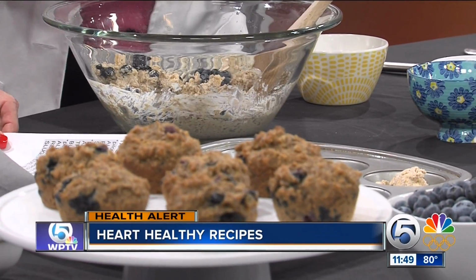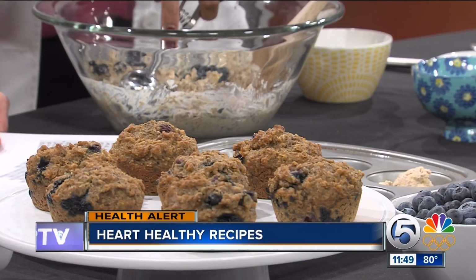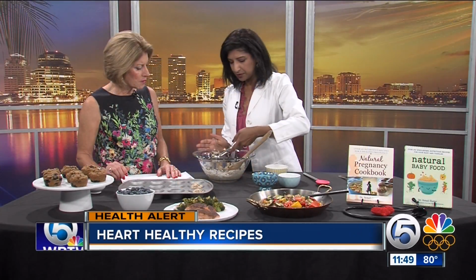Now what I'm doing here is I'm scooping these with the cookie scoop so they'll come out the same size into a muffin tin. Great idea. You actually want to spray the muffin tin first. Yeah, that's a good idea too. And I'm using fresh blueberries here, but just so you know, you can always use frozen blueberries as well. Yeah, they're available year round.